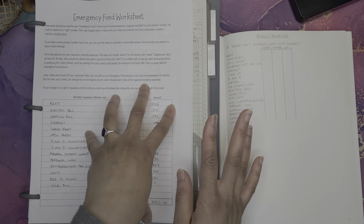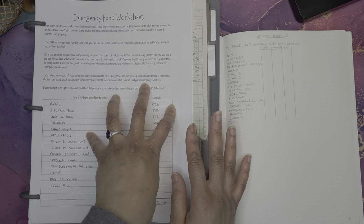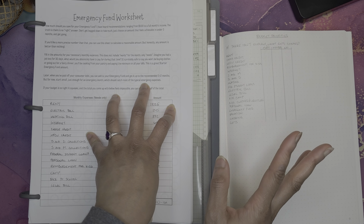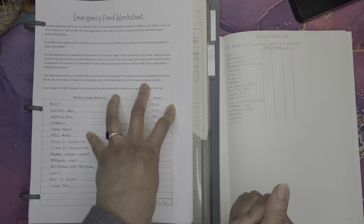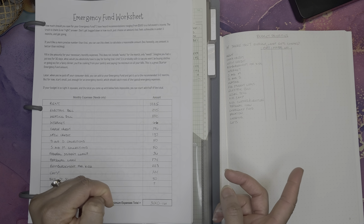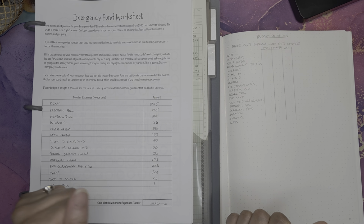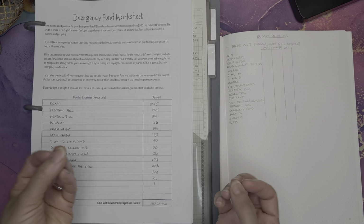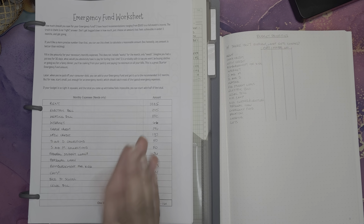But I still wanted to get this down on paper and figure it out, because adjustments are going to have to be made, basically, is what's happening. Because there's no paycheck expected next week for him. So we've got to figure out what's going to get paid and what's not going to get paid.